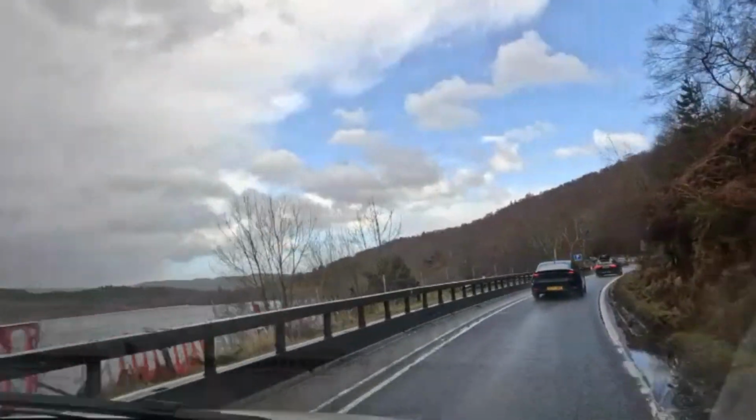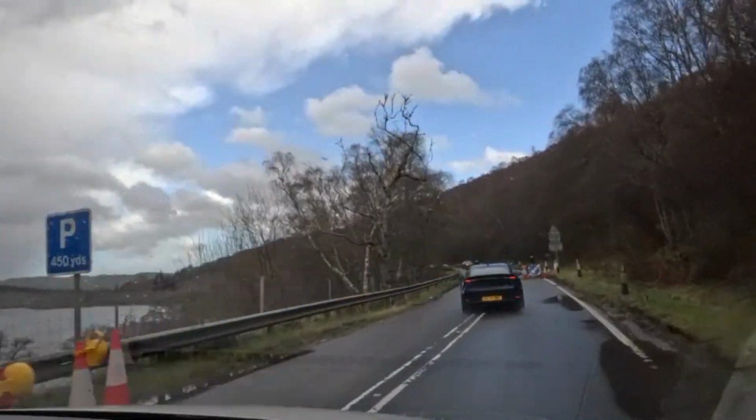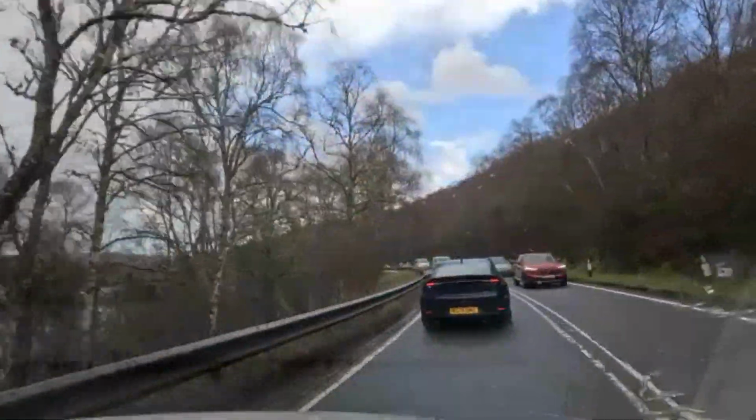I'm not gonna say it too loud, but I think that's blue sky in front. But I don't want to say it too loud because I don't want to scare it off.